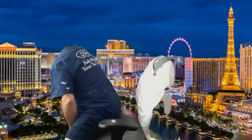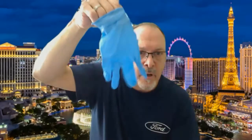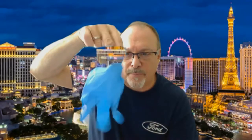That's really, really important. Once you prep the model like that, whether it's a structure, rolling stock, or locomotive, from now on until you're absolutely 100% done with this model, rubber gloves.